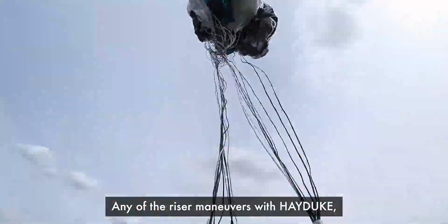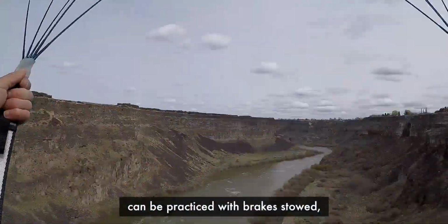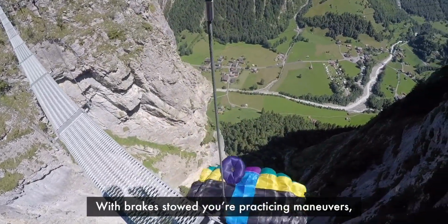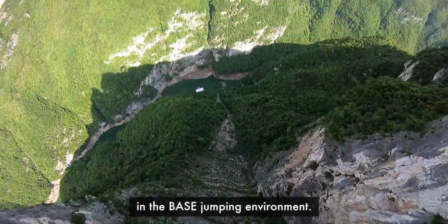Any of the riser maneuvers with the HAYDUKE you can practice with brakes stowed or with brakes released and in your hands. With brakes stowed, you'd be practicing maneuvers that translate to corrections made immediately after opening in the base jumping environment.